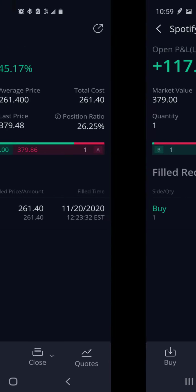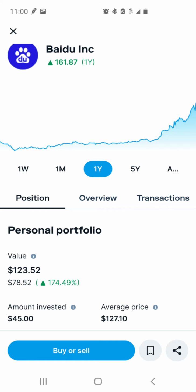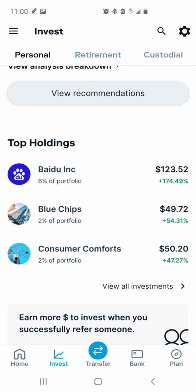Next, we got Baidu Inc. This is in the Stash portfolio. As you can see, it's a $45 investment. I am up 174.49%. It is up $78.52. So my $48.5 is valued at $123.52. And these will just be my top 3 holdings in my Stash account.